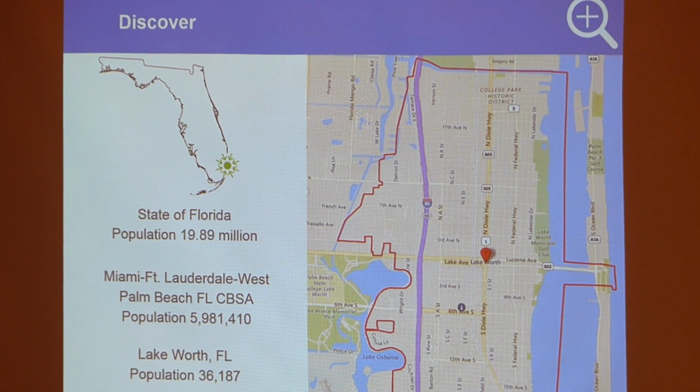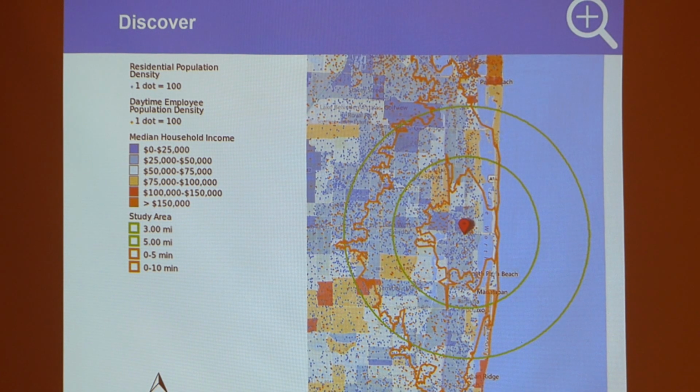So you look at the Lake Worth population boundaries, 3,600 people. But retailers don't see municipal boundaries, and that's important to realize. I know this is a very busy map, and that's by design. This map is an infographic map. It tells a story through the map.